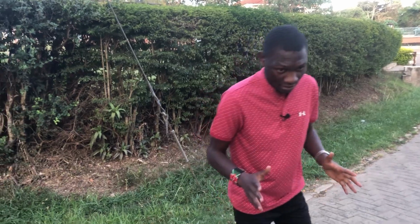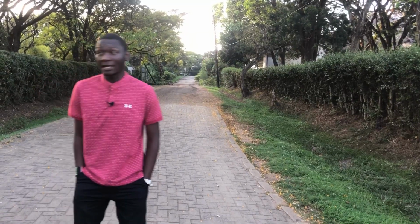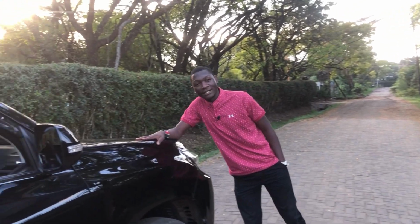So today on the episode we're going to look at the Toyota Landcruiser Prado TX. Specifically, we're going to look at the Toyota Landcruiser Prado TX, the J150 series. So here is the car.